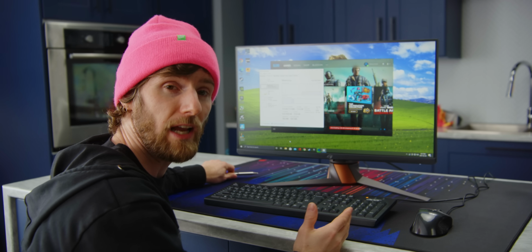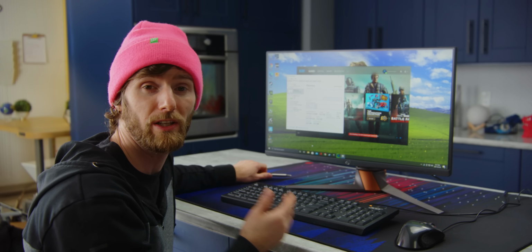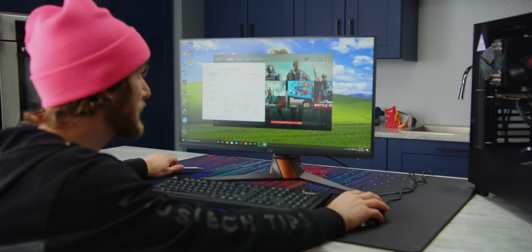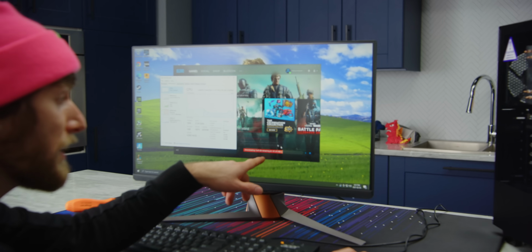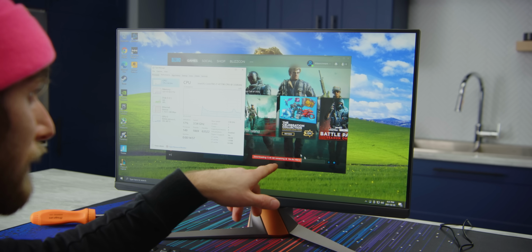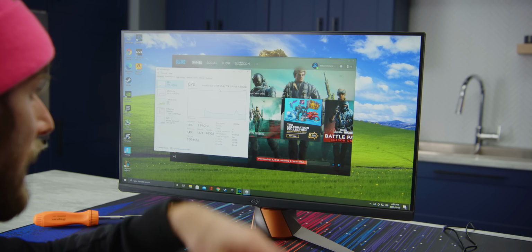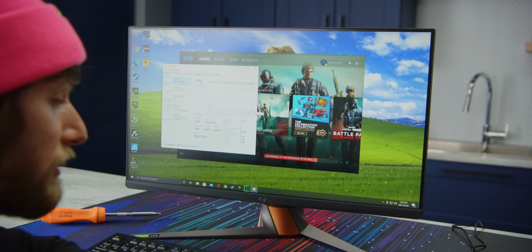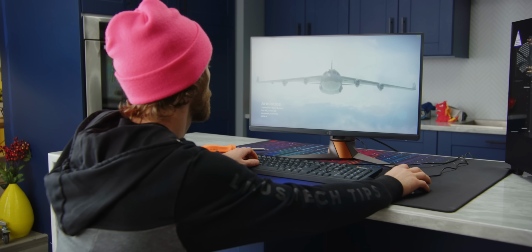Sometimes your CPU can actually be a bottleneck when it comes to downloading and installing games. But our 4770K is actually keeping up pretty nicely with a 107 megabyte per second download of COD Warzone from Battle.net. So, 20, 30% CPU usage? Not bad. Really? They make you watch a cutscene.